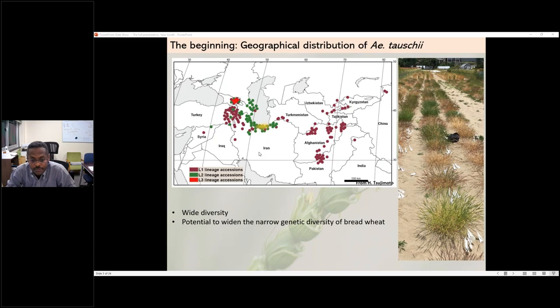And here, this is just a picture from the field. You can see how wide the diversity of this Aegilops tauschii is, and how this potential diversity can be used to widen the neurogenetic diversity of bread wheat.